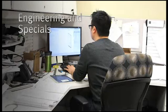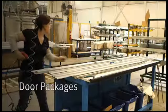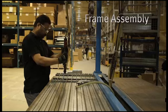We break the manufacturing process into 4 stages. We start with engineering and specials, move our way to fascias, door packages and hardware, and our frame assembly.